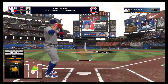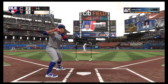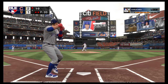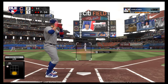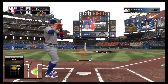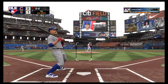Stepping into the box. Ready to deliver. Here's the first pitch. Sinker runs outside to start the at-bat, 1-0. Now a swing and a miss, and I don't think he was expecting a pitch inside. It's 1-1. A ball and 2 strikes the count now with the bases empty and 2 away. And a breaking ball freezes him. Strike.